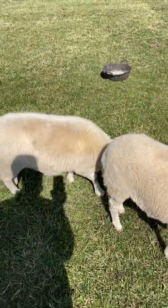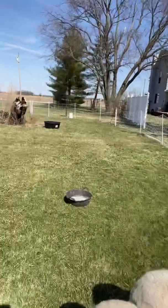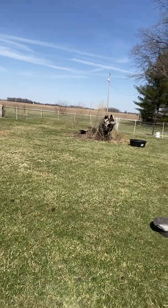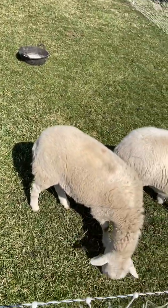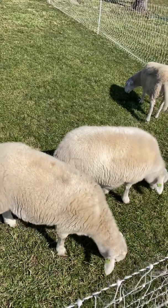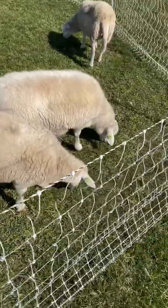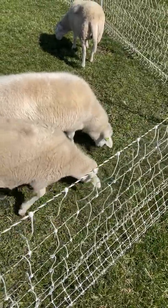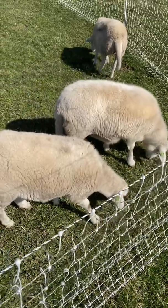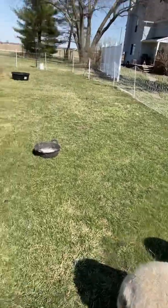But yeah, so we moved them, and they've been rubbing around on that partially burnt out stump from last year, so they got black streaks on them. But it looks like everybody's doing good. They're good little mowers. So everybody's eating and drinking and pooping like crazy.